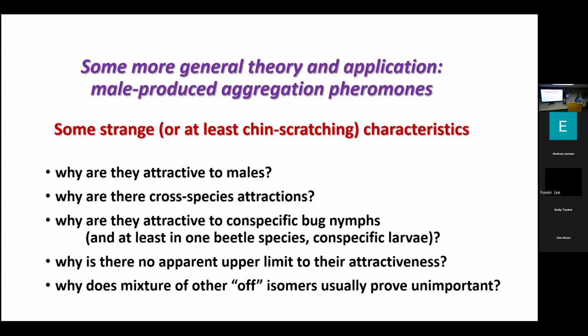Why are there cross-species attractions? I mentioned some of the ideas of that earlier. Why are these pheromones attractive to the same species of bug nymphs? And actually, Dick Dickens showed that the male-produced aggregation pheromone was actually attractive to the larvae of Colorado potato beetle. There are some ideas about that. One is that obviously, if there are adults putting out pheromone, there's food. And the tests that have been done with the nymphs and larvae have used animals that were starved or at least away from food. So they may be using that just to find food.